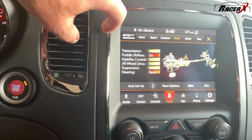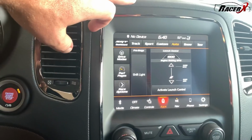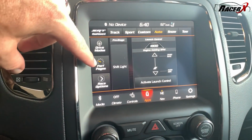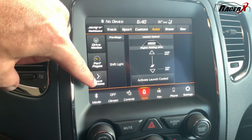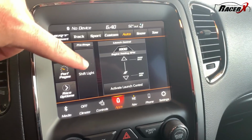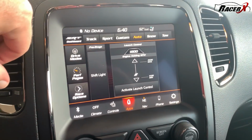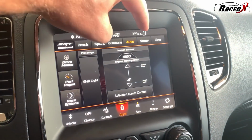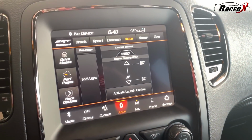So I'll actually show you just really quick when we go to our dashboard. And this is something for the newer SRTs, but you can see you've got your drive mode, your performance pages, and your gauges. You've got your race options. Mind you, this thing is a big all-wheel drive SUV. But not only that, you've got your track, your sport, your custom settings, but you also get snow and tow. How cool is that?